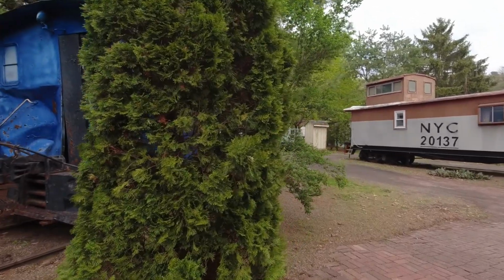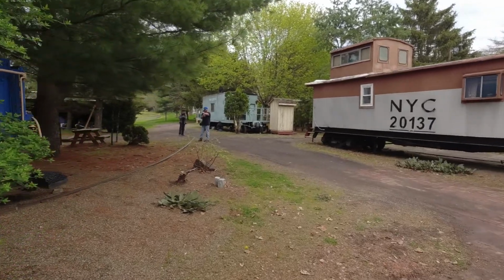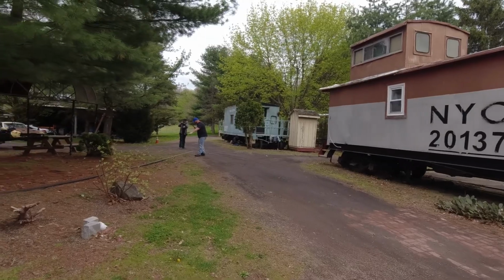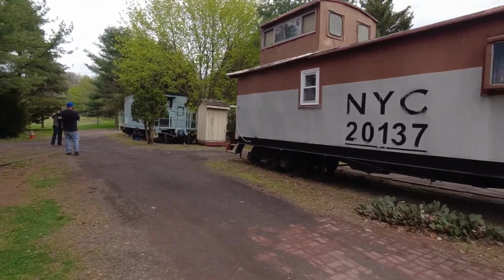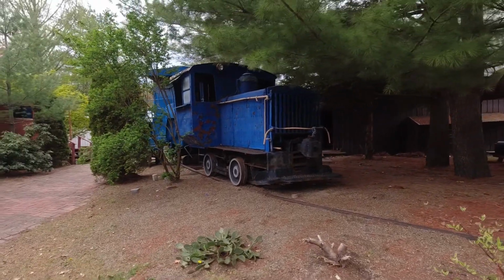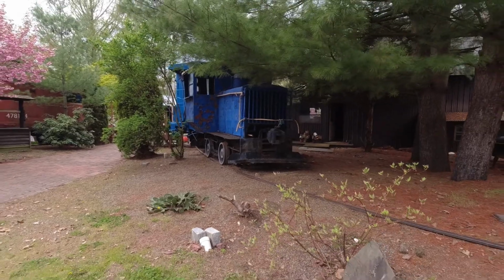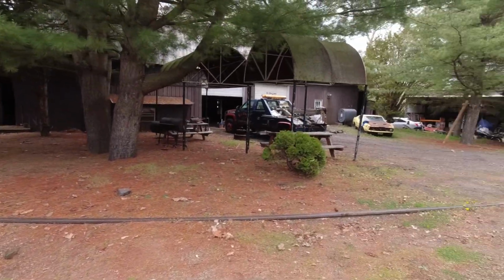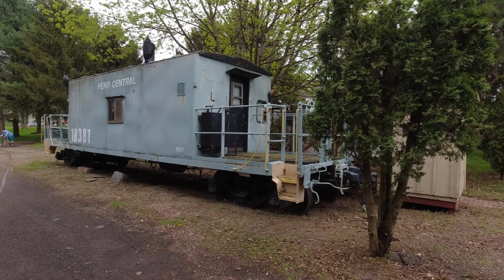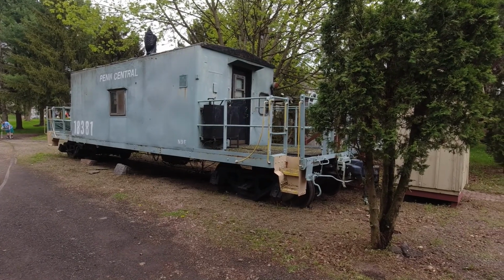Sounds like we got somebody giving some information here. Oh, it's Jake. Oh no, it wasn't Jake. There's a Penn Central. I thought so. So here's a look at the front of this. Oh, it's a Plymouth. So this is one of those gas engine Plymouth locomotives. I forget what they call it. They have another name for it. It's not a caboose. It's actually like a service car, they call it, or something.